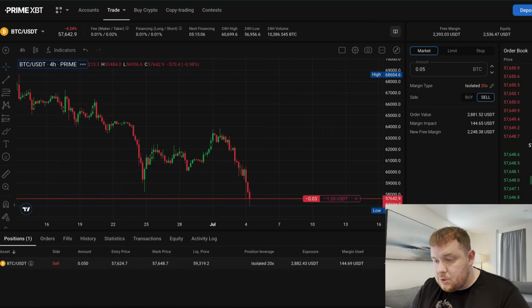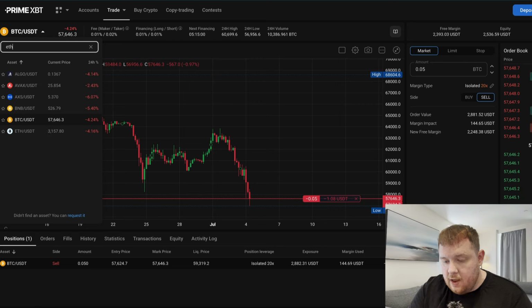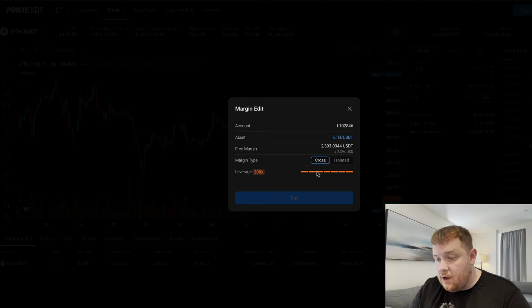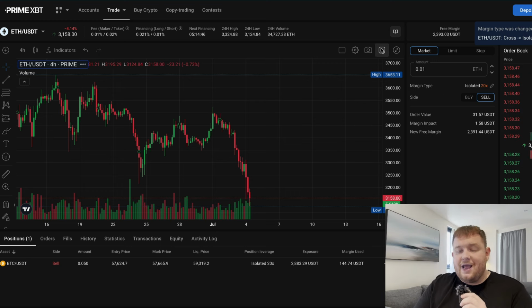If you want to close them as well, it's simply easy. You just click close right there. But of course, you can open multiple trades. If you wanted to go over to Ethereum, for example, I go over to Ethereum like so, and you can change the margin right there. For example, click on isolated, put it to something like 20X again, and you can open a different trade there if you wanted to.